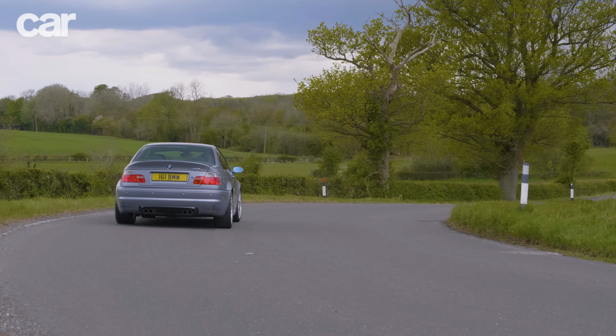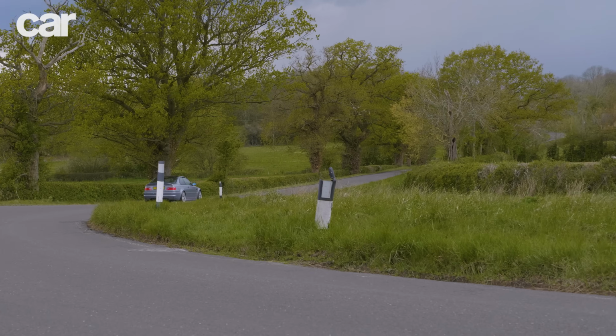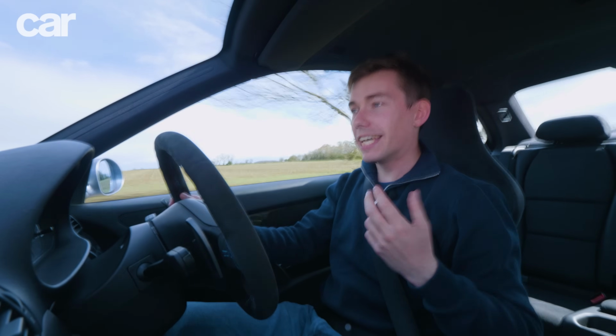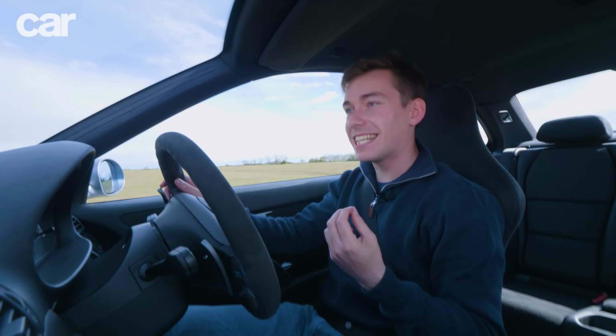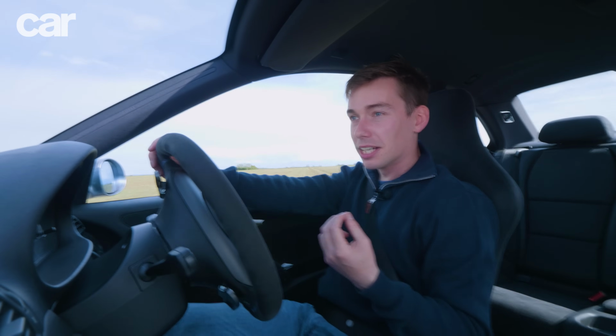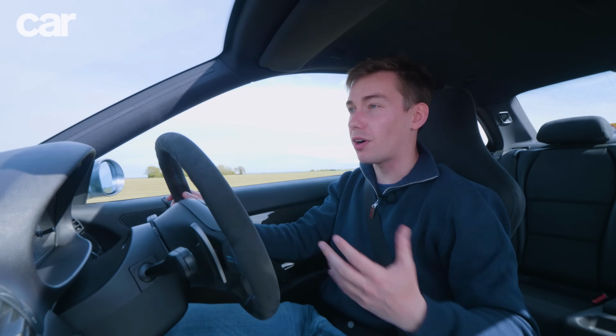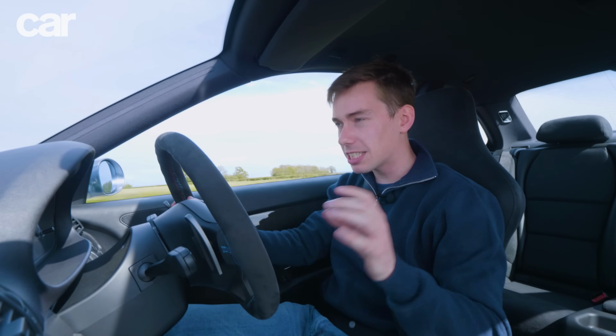And you know, I think it does its best work between about 3 and, let's see, 4,500, where you get that almost vibrating death rattle from the engine, and a lot of that is down to the carbon airbox, which just amplifies what is already a fantastic engine sound in the M3. I mean, just listen.